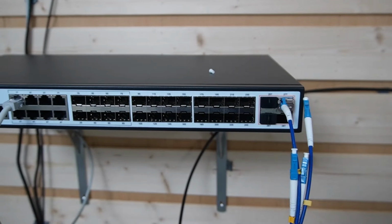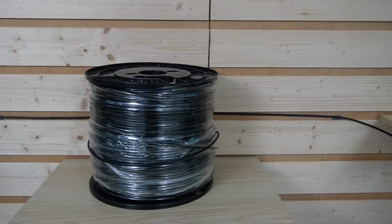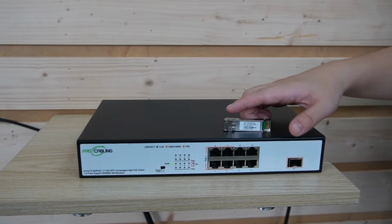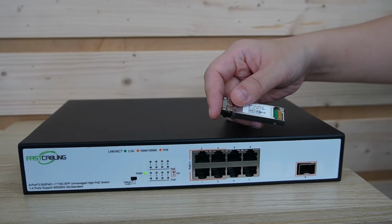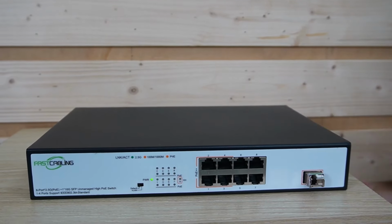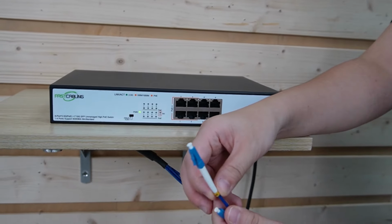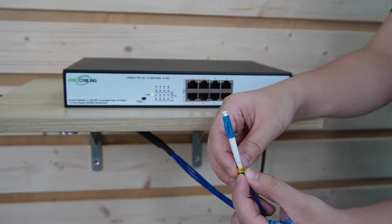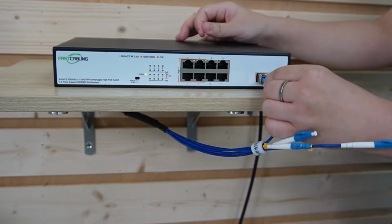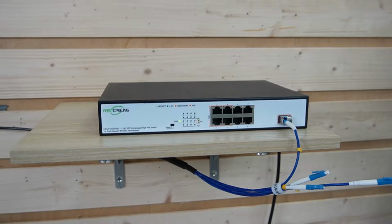We're going to use the fiber optic cable to connect between our 24-port managed switch and our 8-port 2.5G switch. So we're going to do the same thing. Plug in the SFP module and pick our fiber optic cable. Remember, we used strand A, so make sure of the proper connection and also secure them to avoid any damage.